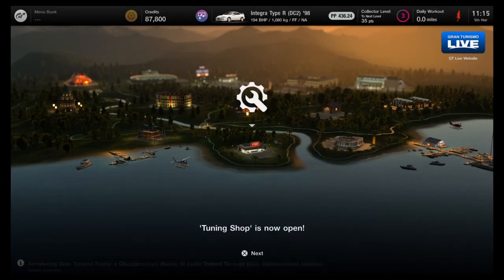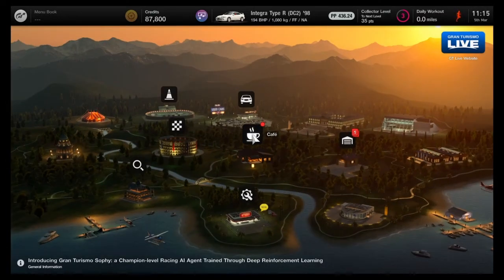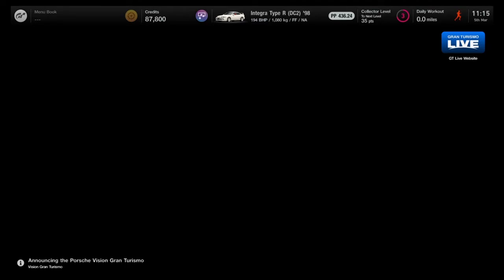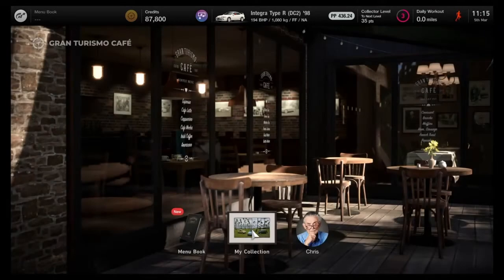Tuning shop is now open. Oh, that's what I like to hear. What do I have in a cafe? Oh, it's still the book. Okay, we just need to go to the track.